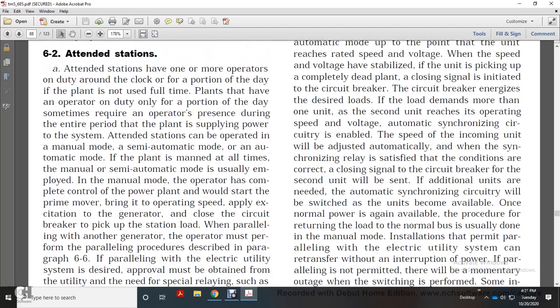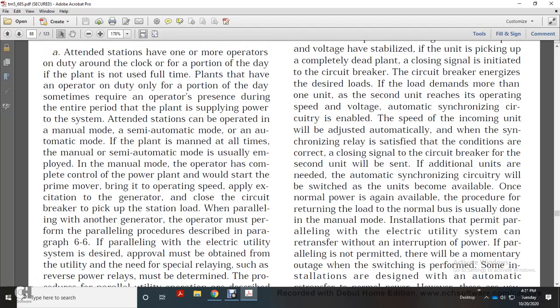6.2. Attended stations. Attended stations have one or more operators on duty around the clock or for a portion of the day. If the plant is not a full-time plant, the operator is on duty for only a portion of the day. Sometimes the operator's presence is required during the entire period of the plant supplying power to the system. Attended stations can be operated in manual mode, semi-automatic mode, or automatic mode. Manual or semi-automatic mode is usually employed.